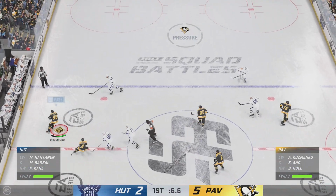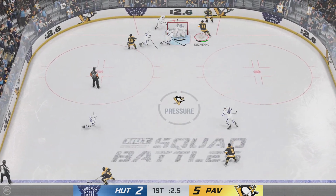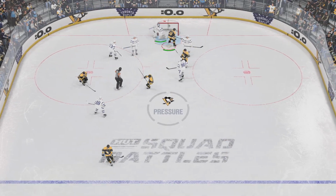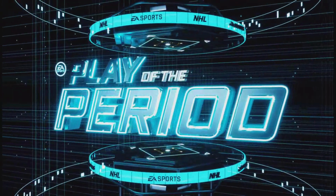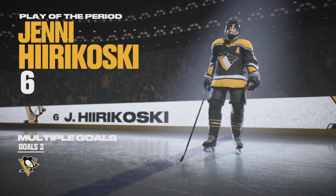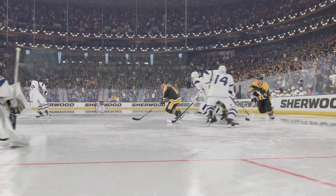Aho's won the draw. Let's see what they can do with possession. And that goes off a body. Well, there's the horn ending period number 1, but this one is far from over. Lots more action to go. Second period is just around the corner.